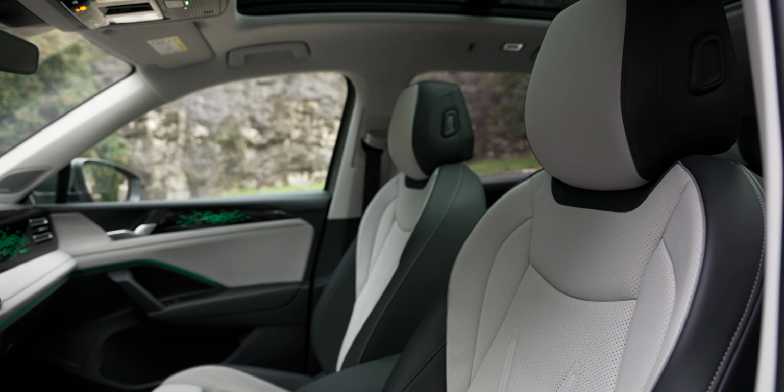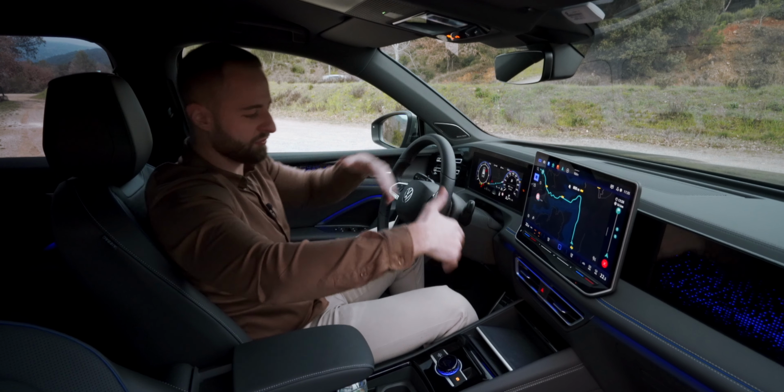We have a big 15-inch screen right in front of us. We have this digital speedometer here. It has changed so much, the whole appearance. I mean, head-up display, main screen, second screen for the infotainment system.